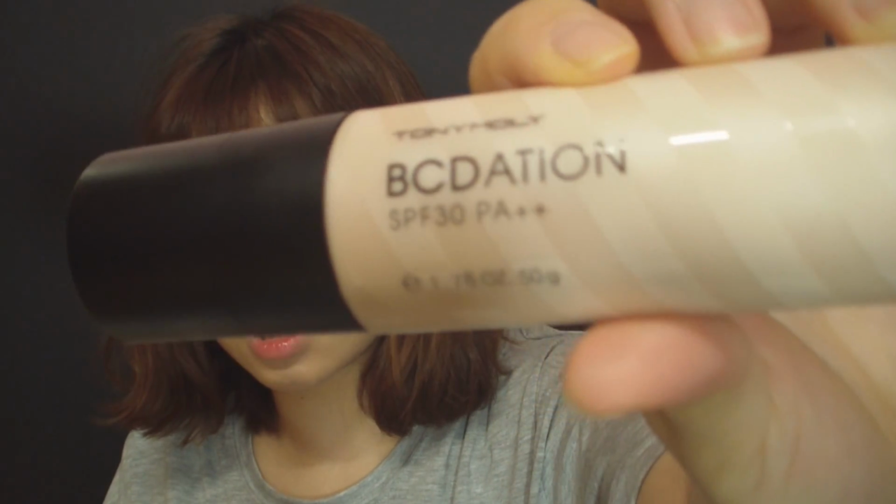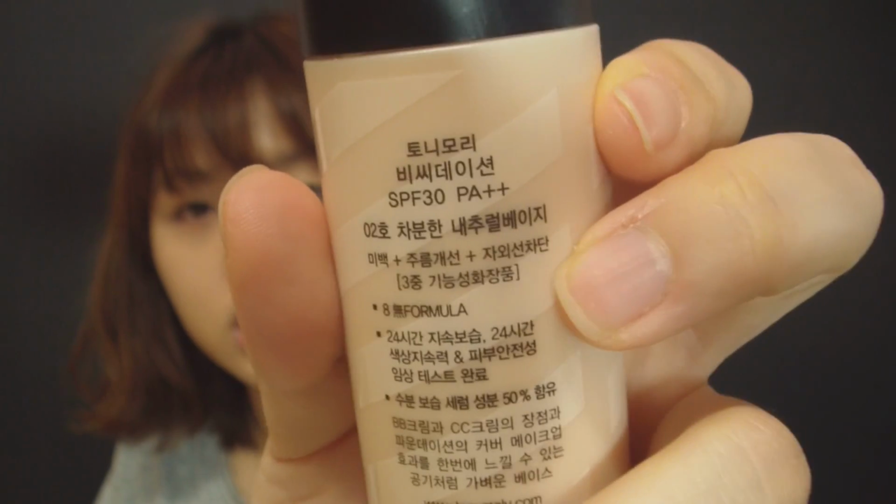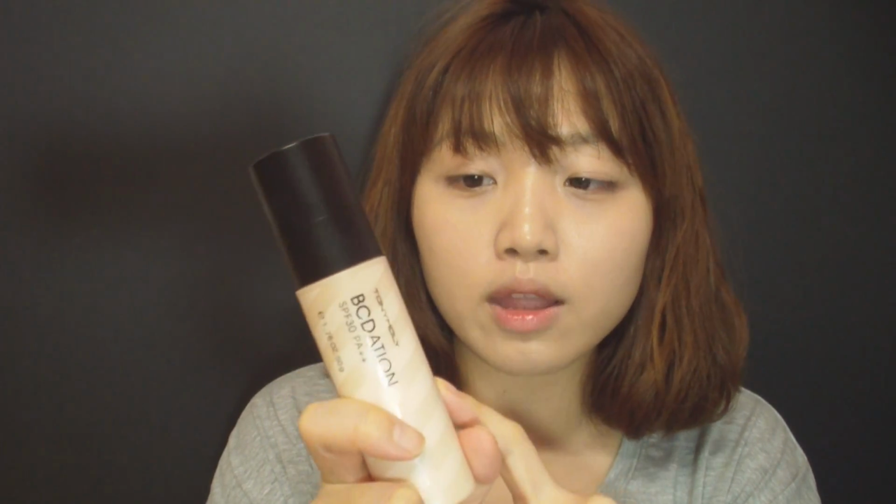This is Hover. Today I'm here with another review of another base makeup product, which is this one over here, the Tonymoly BCDation SPF 30 PA++. It's in shade number 2, Natural Beige. And I bought this at 18,800 Korean won. Let me just show you what the product is like.